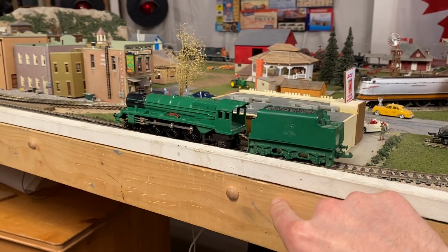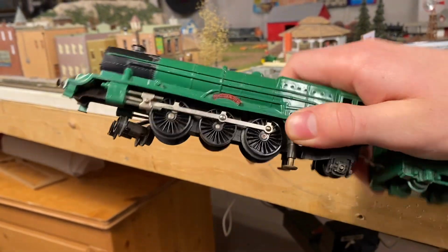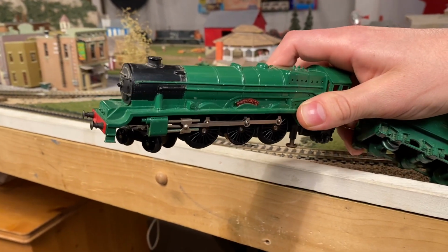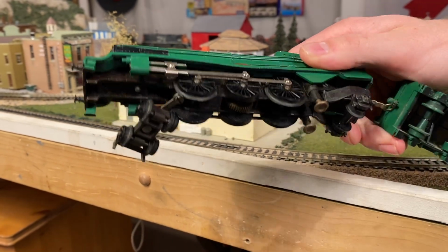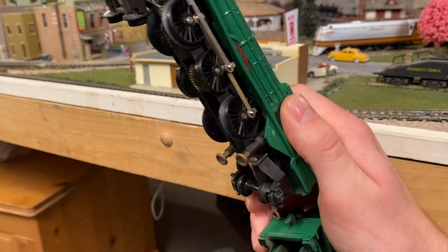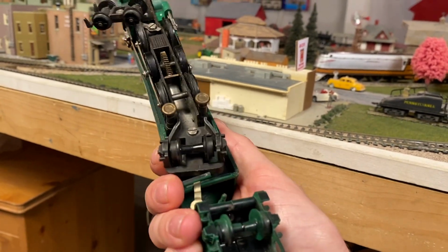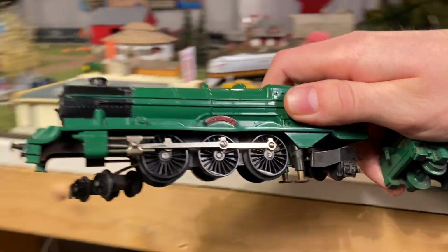So this thing does seem to want to run. The only problem that I see with it is that it's double O gauge, so the flanges are too big for my Code 100 track. I'm pretty sure I do have some double O tracks, so maybe one day we'll try to set that up and run it with that, but I think even besides that, it's going to need some maintenance, because there were times when these were both making contact with the rails and it still wasn't running right. So it's a little off, but like I said, it's something unusual. I really just wanted to get it just to see what it was all about. And it didn't disappoint from that standpoint.